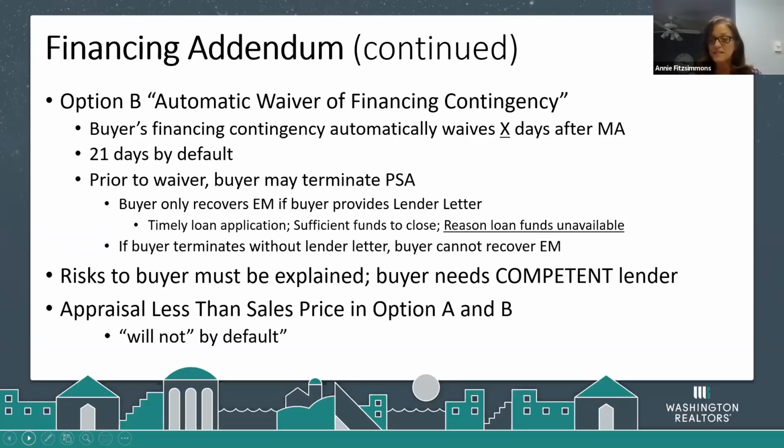Option B says that the financing contingency, like the inspection contingency, like the title review contingency, like the homeowner association document review contingency, like every single other contingency contained in the statewide form system, the financing contingency will expire on a date certain if prior to that date, buyer has not terminated the purchase and sale agreement. If prior to the automatic waiver date of the financing contingency, buyer terminates the purchase and sale agreement, buyer will recover buyer's earnest money if and only if buyer can provide the lender letter required in order for buyer to recover the earnest money.